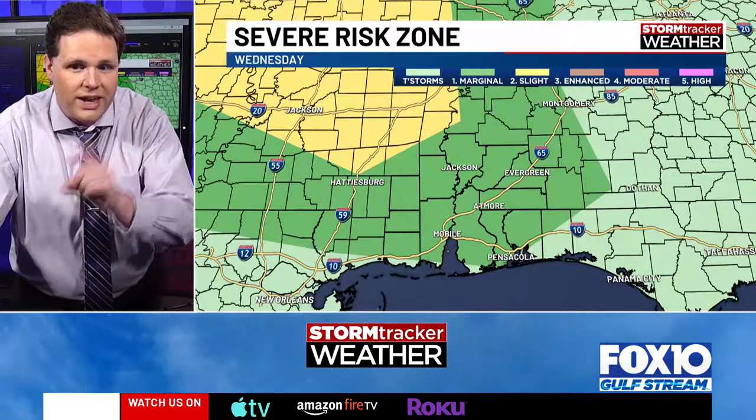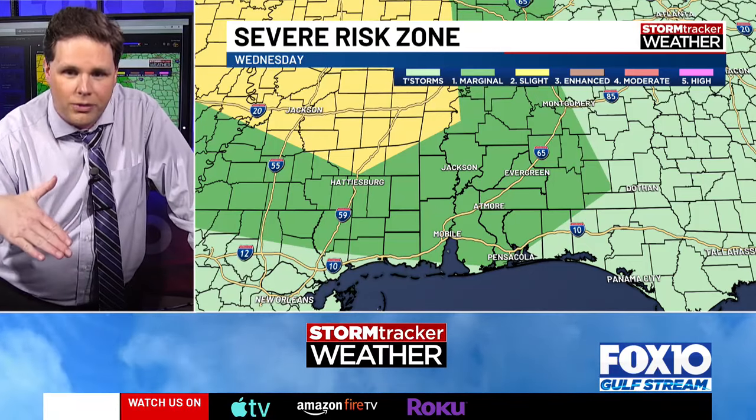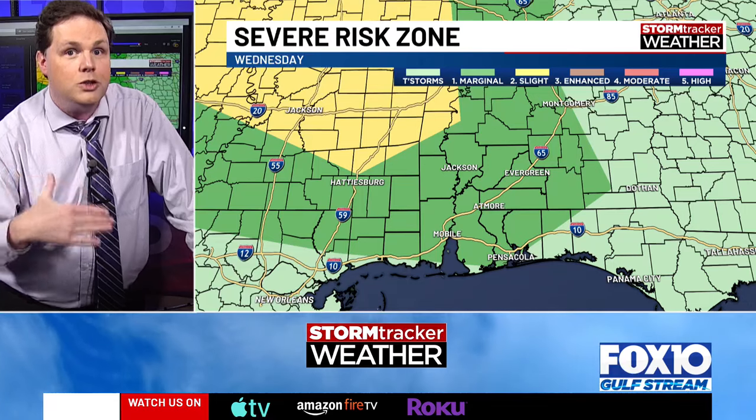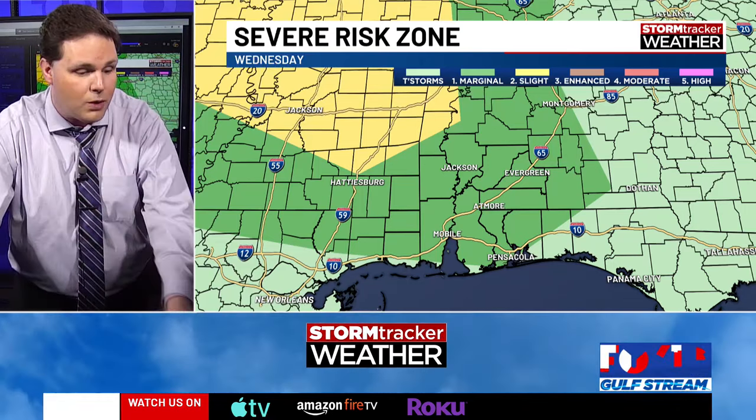So we have a level 1 out of 5 severe weather risk zone. That means severe weather, more of a possibility rather than a probability. But we'll be watching these storms closely as we move throughout the night tonight and make sure that you stay weather aware as these things come blowing their way through.